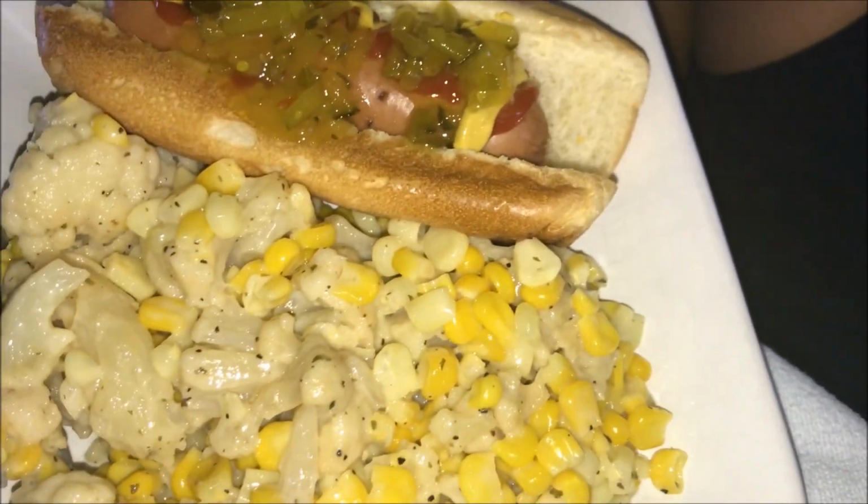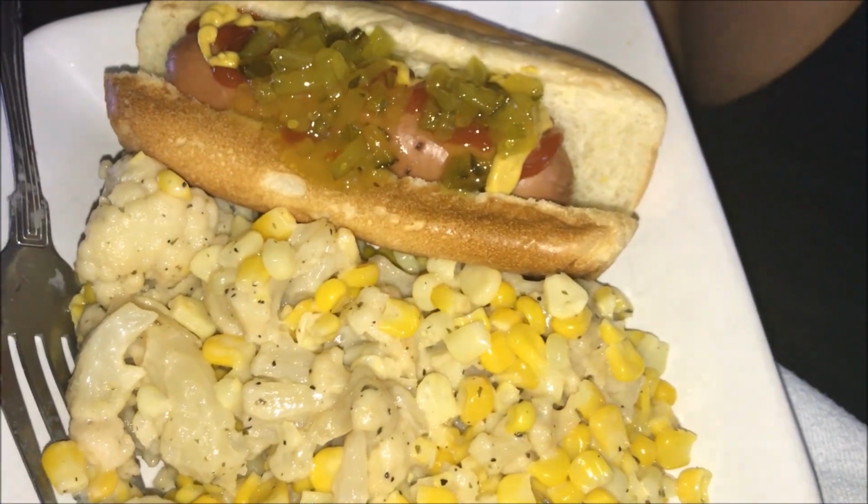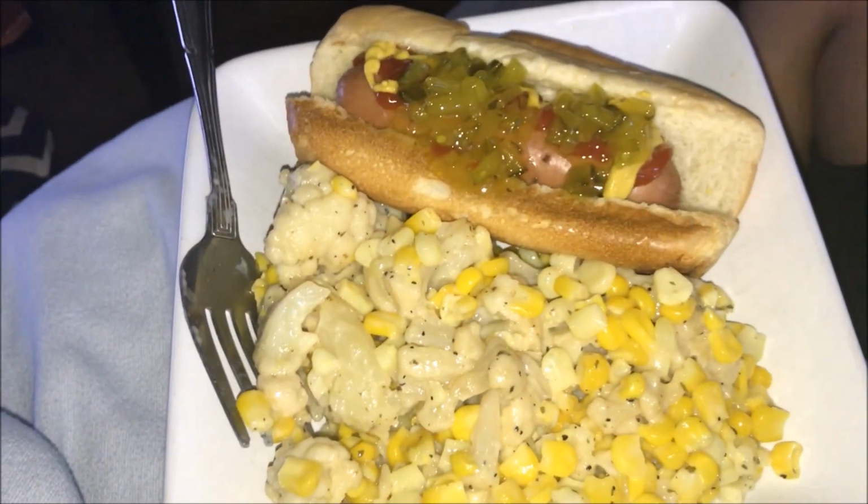Oh, Jackson's eating some. Are you eating some, Jackson? Yeah, Jackson has corn. I don't see any on Alana's, but she's going to go back. She doesn't like her food to touch each other.